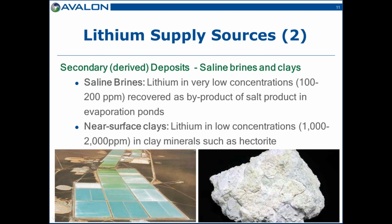So moving on now to the secondary deposits, and the two that are of most economic interest today, of course, are the saline brine deposits, most notably in South America, northern Chile, Argentina, and Bolivia, where lithium occurs in very low concentrations, only at levels of sort of 100 to 200 ppm, but can be recovered fairly easily in evaporation ponds as a byproduct of salt production. So that has been for a long time the main source of lithium chemicals for the applications where chemicals are needed, because it's fairly easily recovered as a byproduct of salt production in this type of deposit.